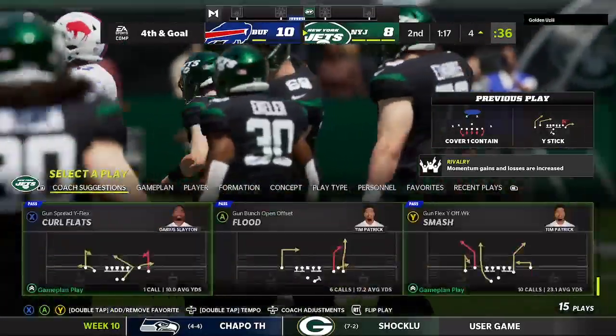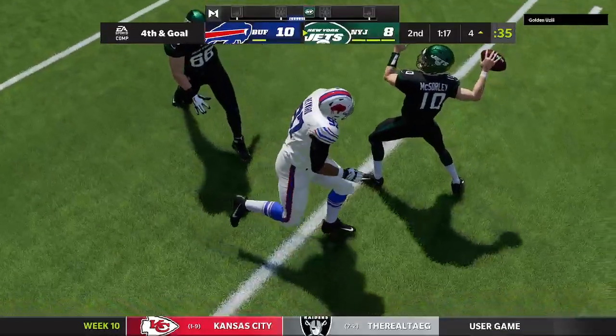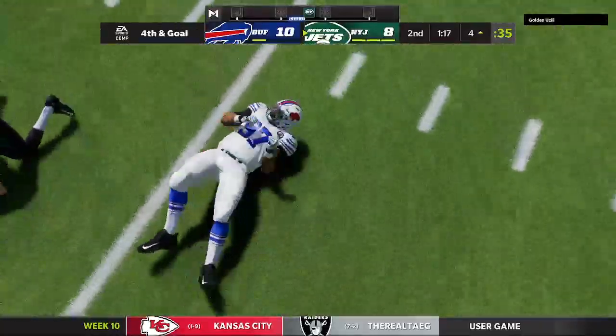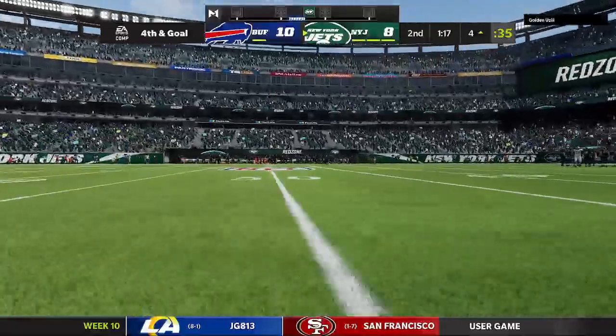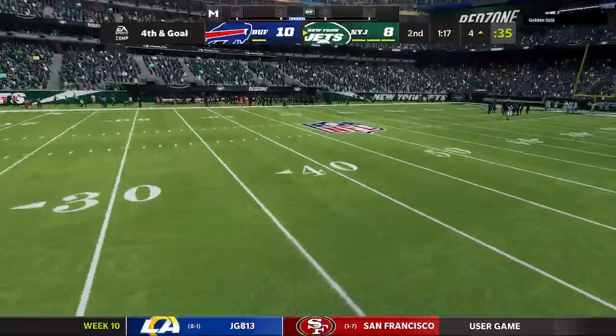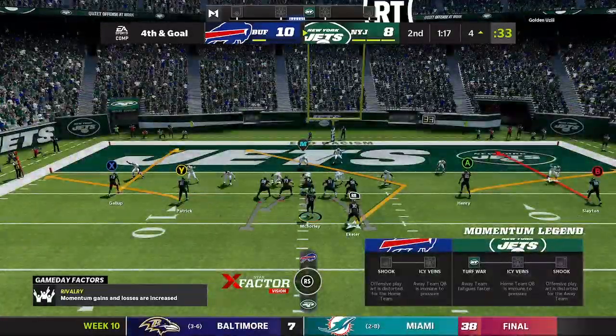More problems here on 3rd down. They've converted only once so far in this first half. And you know as well as I do in this league, if you don't win on 3rd down, it makes it hard to win a ball game because then you're relying on your defense, you're relying on your special teams. You've got to get it done with your offensive unit.